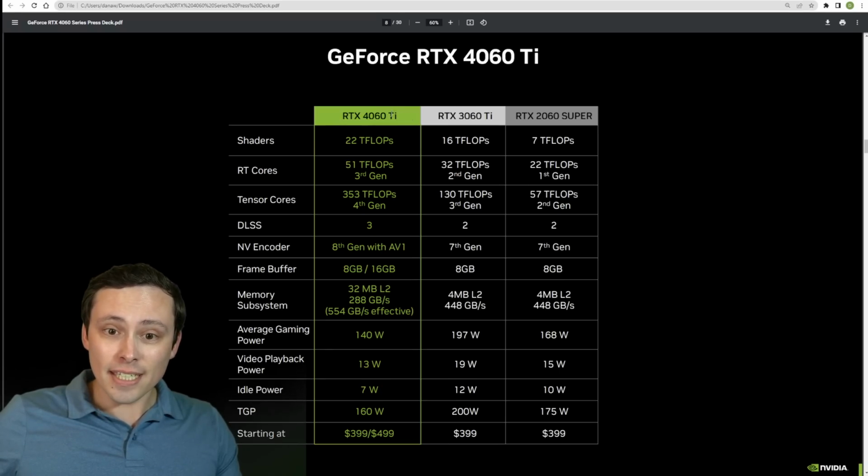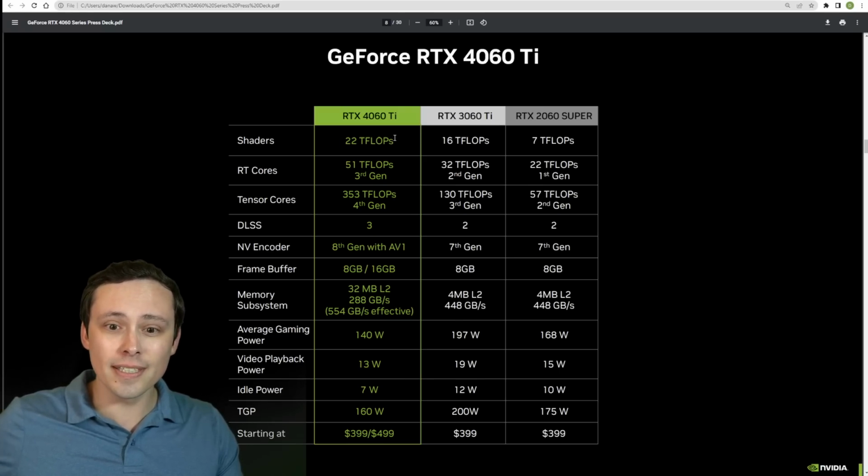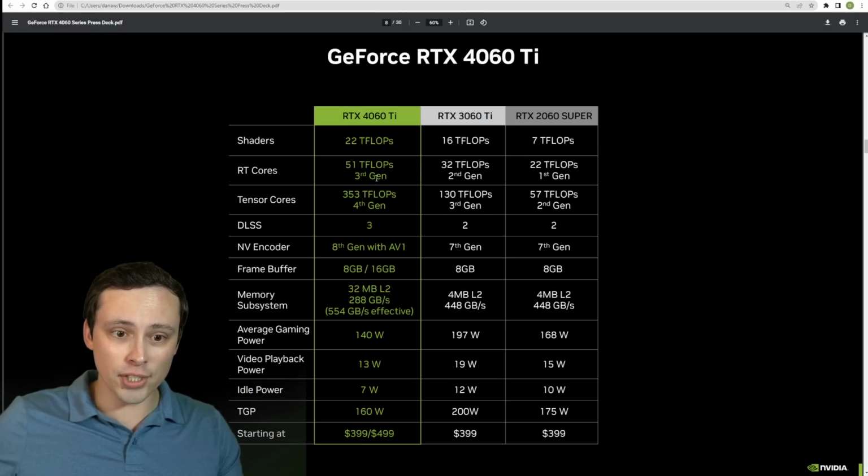Okay, so we have the RTX 4060 Ti up against the 3060 Ti and the 2060 Super. You can see the overall teraflops of the shaders we have increased. I believe 22 TFLOPS puts it in similar 3070 Ti type territory and is a jump up from both generations. We can see the RT cores give us a big jump in RT performance. And tensor cores, we've got a big jump with the 4th gen cores.